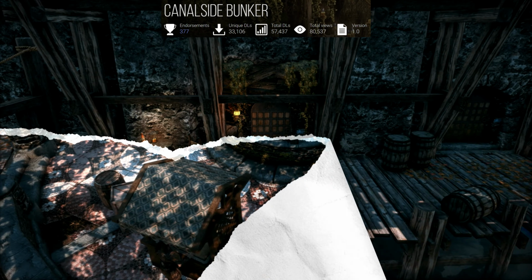Actually, let's just go to this side of the room, and you've got a card table for your friends, a weapons rack, and then you've got a bathroom. Look at this tub, a painting, a normal mirror, not a change appearance mirror, and some towels and soaps.